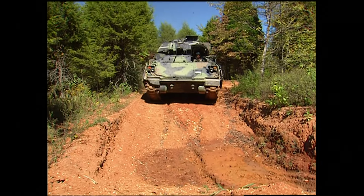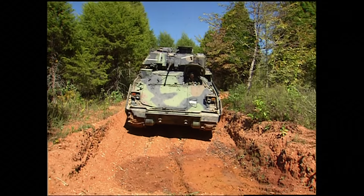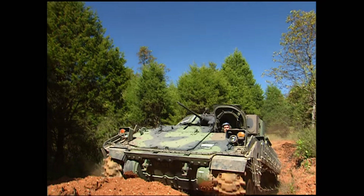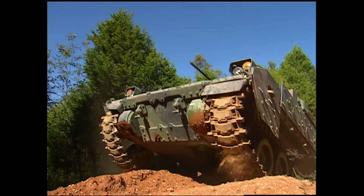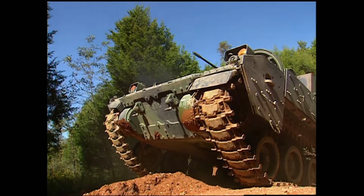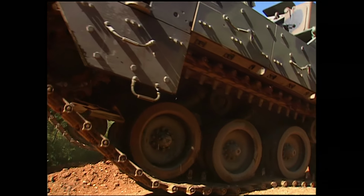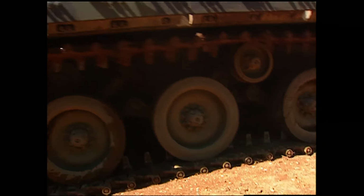One trait that all tracked vehicles share when climbing a steep incline is the nose goes straight up in the air. Now on the Bradley, the driver completely loses sight of what's in front until the whole vehicle pitches forward, which makes for, shall we say, a lively ride for the guys inside.